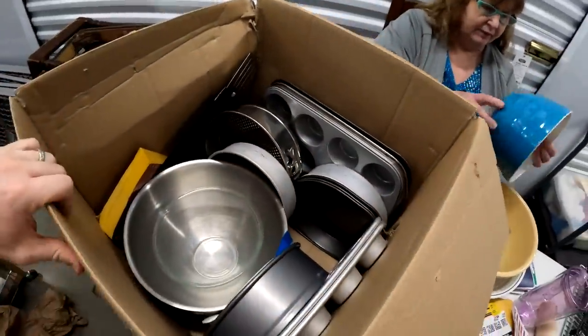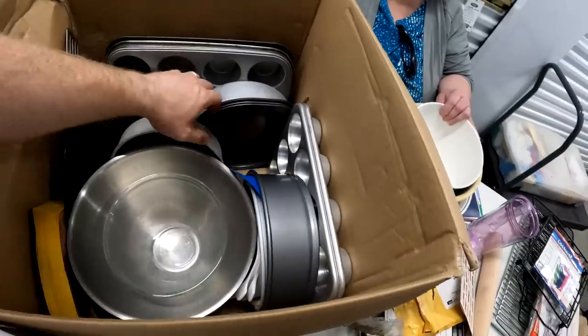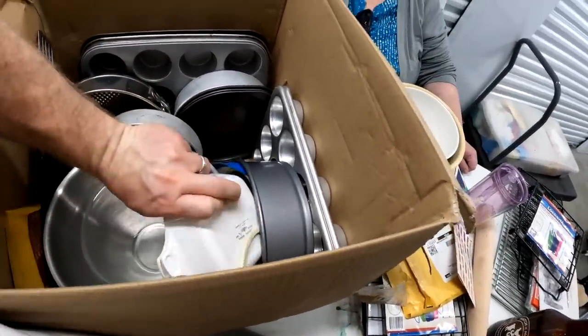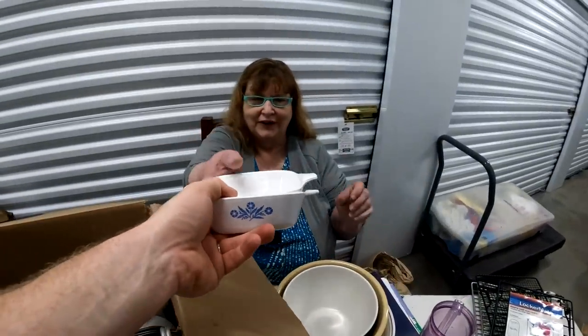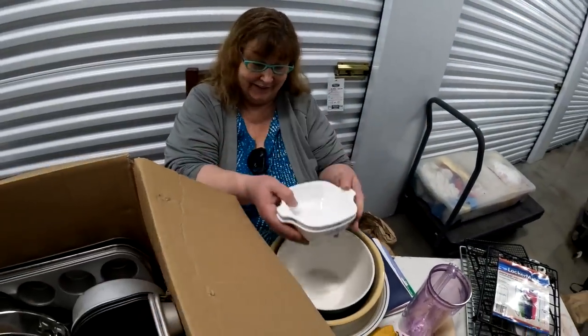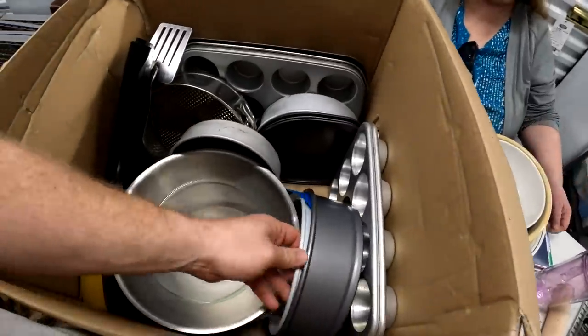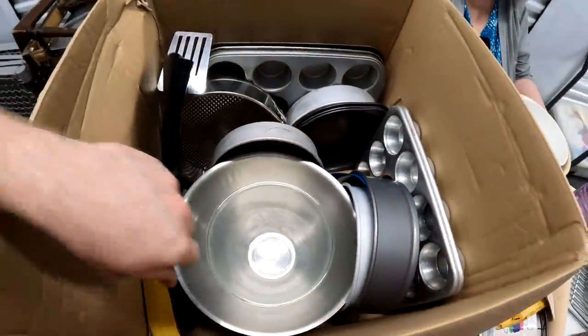This is sort of a plastic. Okay, we don't have to take this stuff. However, we did find Corningware. Does that bring back memories? Okay, so we'll leave all this in here, guys.